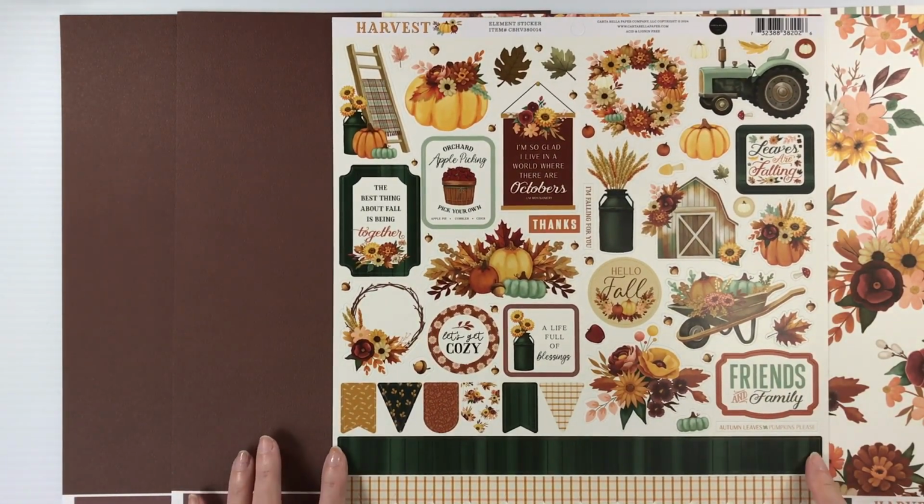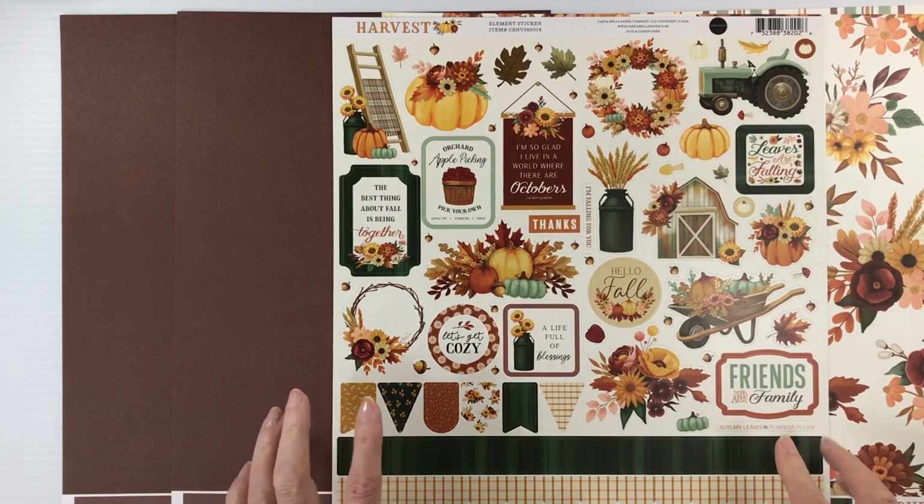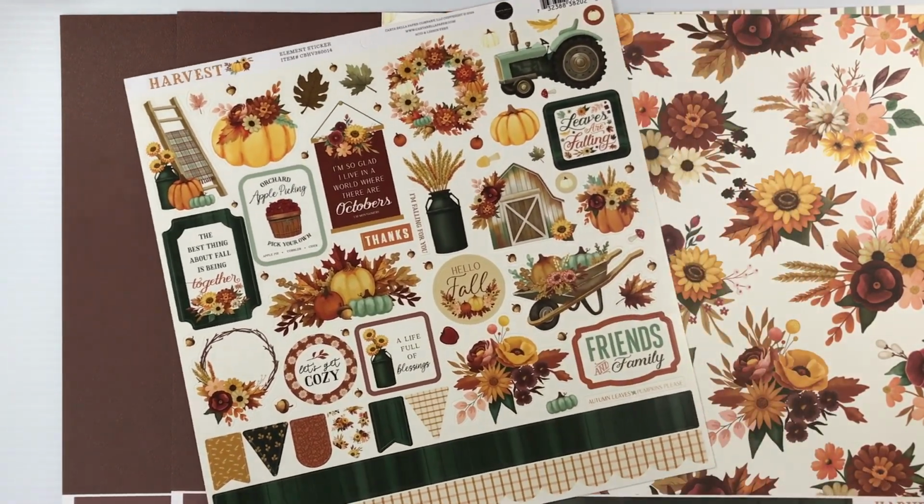We have a wide wood grain border, a large scalloped edge of the plaid, and then a little small banner. Lots of words and phrases and the fall foliage bouquets. Just gorgeous. So that is Harvest from Cartabella.